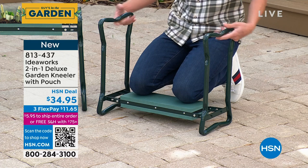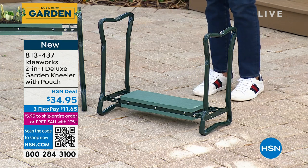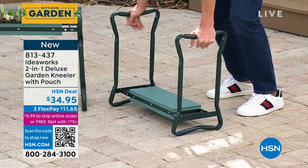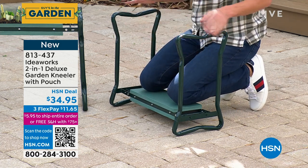And then when I need to get up off the ground, that's where these handles come into play. I can use my arm strength, not my knees, not my hips, not my back, and I can get up off the ground. Same thing on the way back down. Let me turn to the side. I just gotta get to right here, guy, and if I can hang on, I can slowly, gently, easily lower myself down to the ground. That's how I'm able to get myself down.